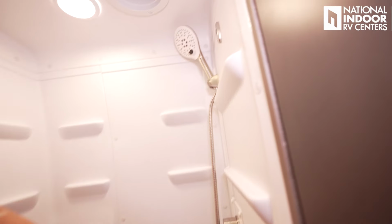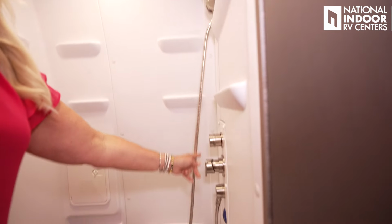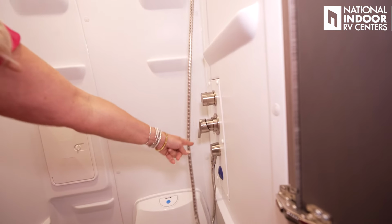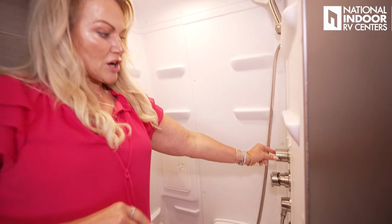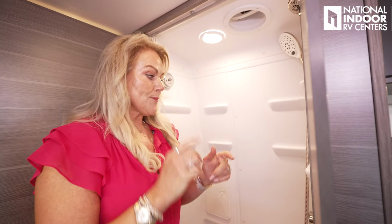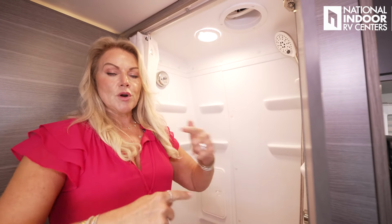And then we've got our shower. So this is great. We've got our handheld wand here, and we've got the shower miser. You know that you have that when you see that little blue dial. And this is the shower miser control right here. So what you're basically going to do is not waste your water in your fresh tank. You're not going to add water needlessly to your gray tank. So you're going to turn the dial so that the water is recirculating, it's getting warm, so you don't have to waste any water waiting for it to get warm.